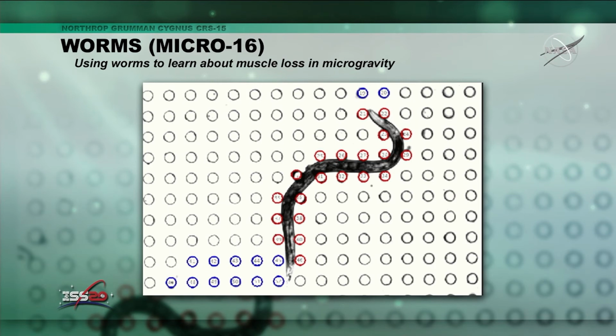Researchers with the Micro-16 study are going to test whether decreased expression of muscle proteins is associated with this decreased strength. Results of this experiment may provide a better understanding of the links between gene expression and muscle strength, support the development of countermeasures to help maintain crew member health, and support new therapies to combat the effects of age-related muscle loss on Earth.